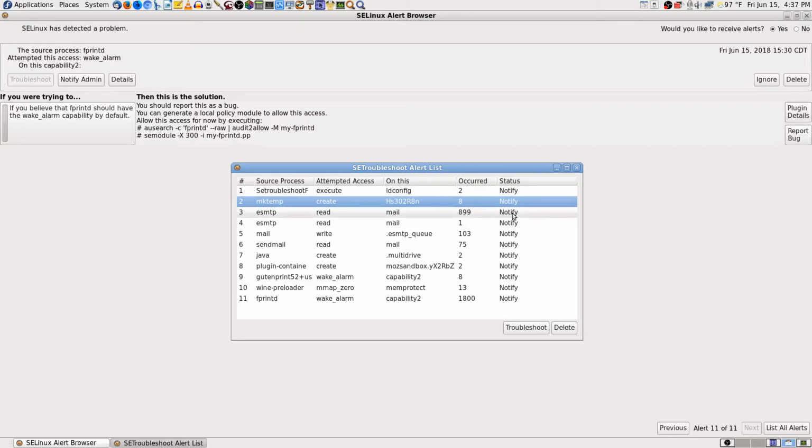I don't remember exactly when it started, but anytime I have to type in my root password, like to update the system or to install a program, fprintd makes SELinux go off. And since I really don't know for sure, here's the other side of that: there's two places you're most likely going to run into malware, the web browser and email. And I use the Thunderbird email client.